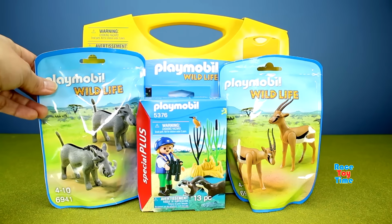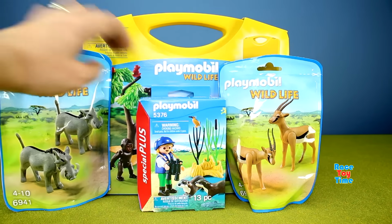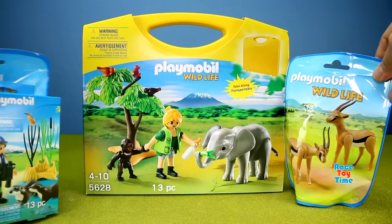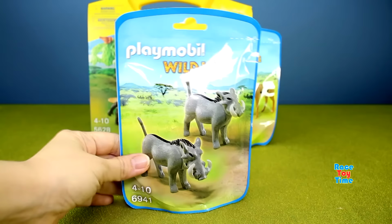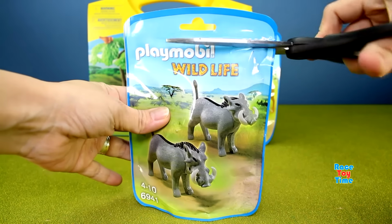Today I'm going to show you some Playmobil wildlife animals. First, let's check out the warthogs.